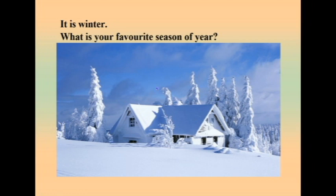Look at the picture, please. What season do you see? Winter. It is winter. What is your favorite season of the year? My favorite season is winter.